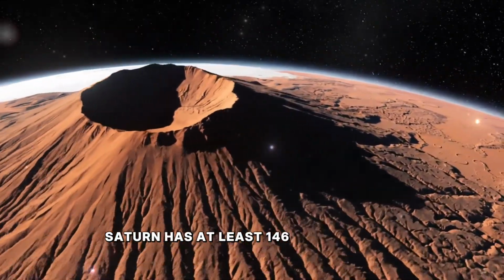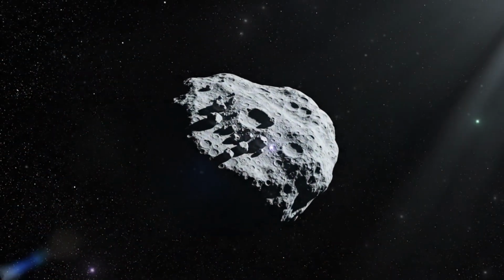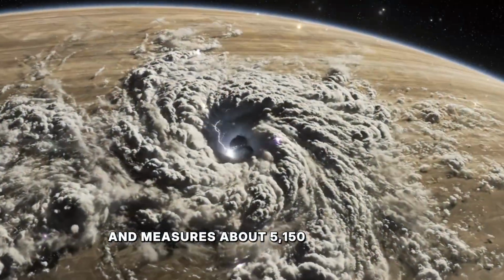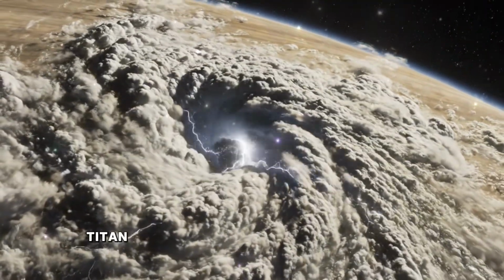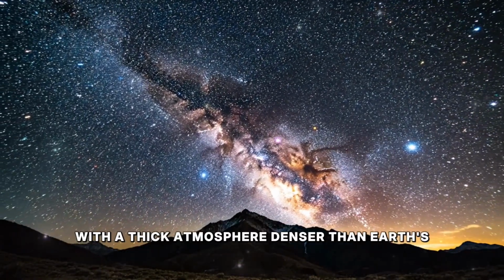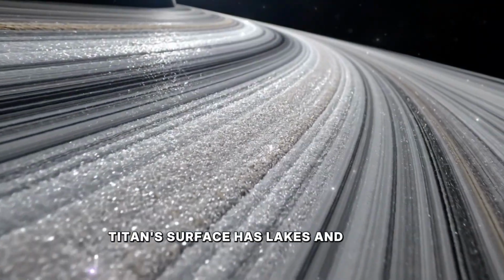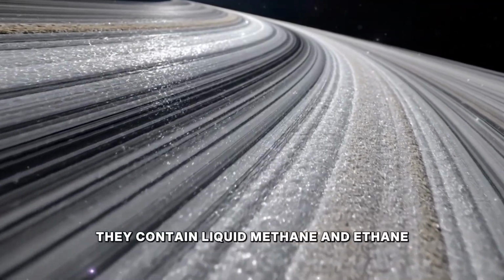Saturn has at least 146 known moons, more than any other planet we know. The largest moon, Titan, is bigger than Mercury and measures about 5,150 kilometers, or 3,200 miles across. Titan is the only moon in the solar system with a thick atmosphere, denser than Earth's. The atmosphere is mostly nitrogen with some methane. Titan's surface has lakes and rivers, but they are not filled with water. They contain liquid methane and ethane.